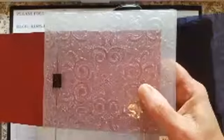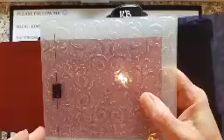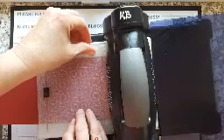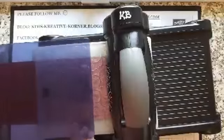But anyway, I lined this up with a score line. And you always want to put your embossing folder in with the hinge first, because if you put them in where the opening is, they can get off kilter and tear your hinge in half. So you don't want to do that. But we're going to go ahead and run this through real quick.